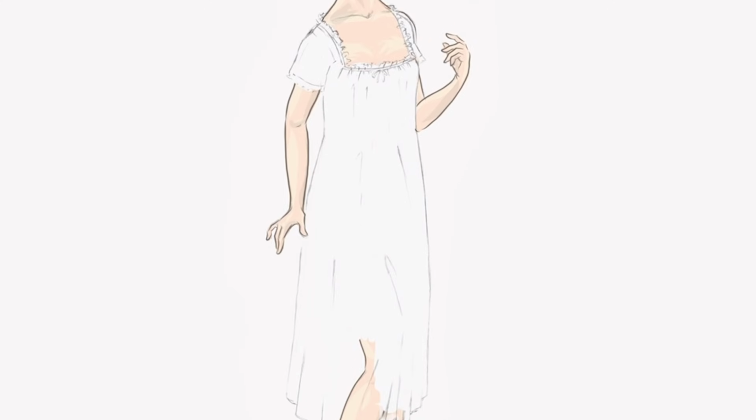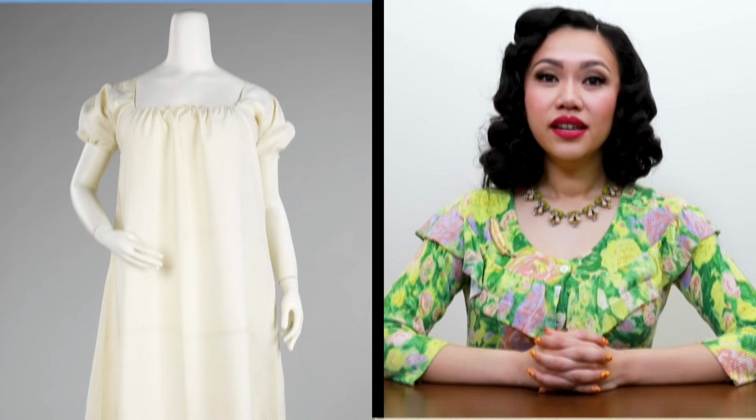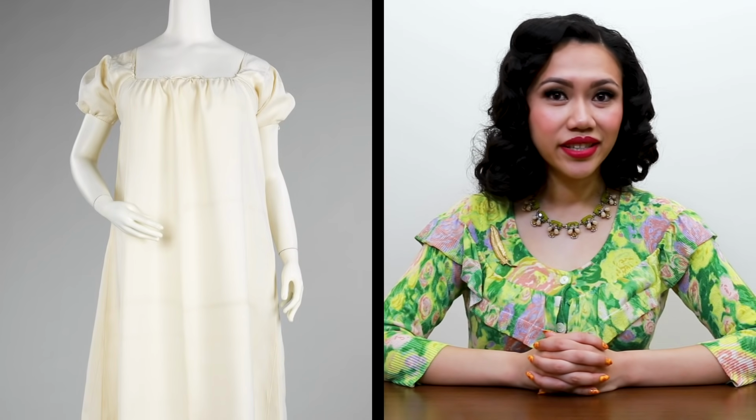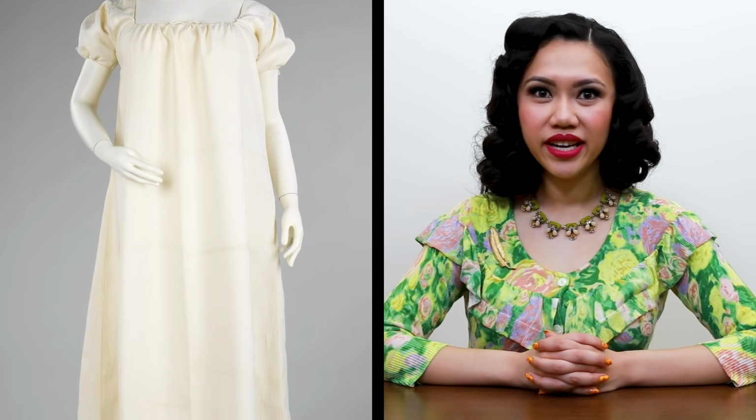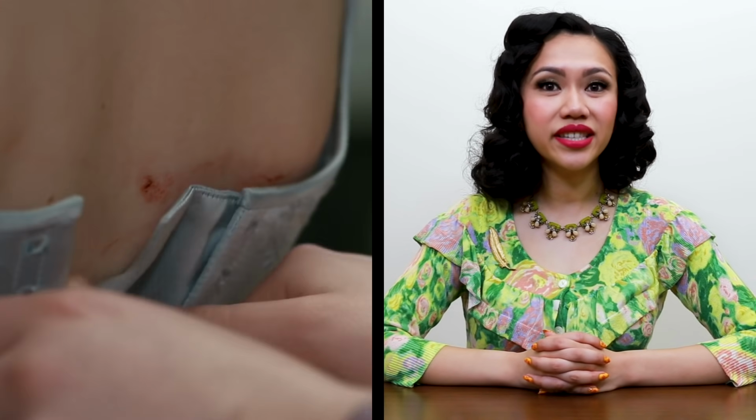Let's draw this look layer by layer. First up, the undergarments and stockings. Daphne would be wearing a chemise as her innermost undergarment. This provided a protective layer between the corset and the skin. The absence of chemises in Bridgerton is the most obvious historical inaccuracy when it comes to the costumes.